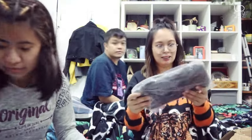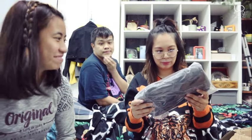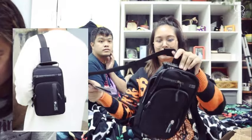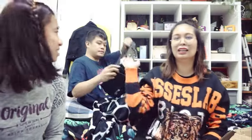I got another bag. I'm not sure for who, I forgot. She got so many gifts, she forgot. It's like a sling bag also. This is how it looks like, a sling bag. Oh, you sling it on your body. That's why it's a sling bag. Model.